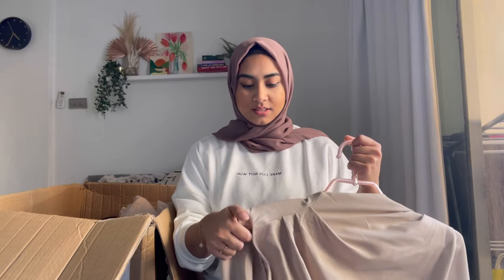So yeah, next up are tops, and honestly SHEIN has a really good collection of tops.